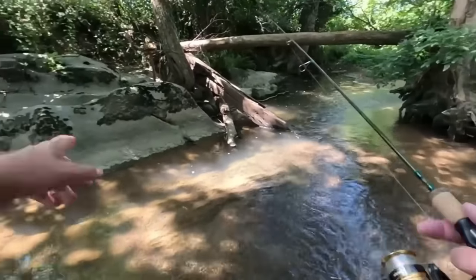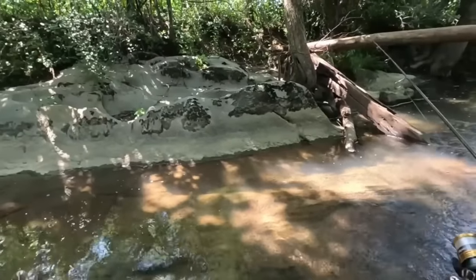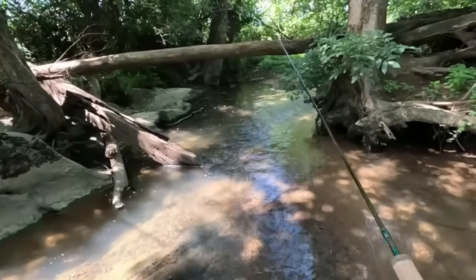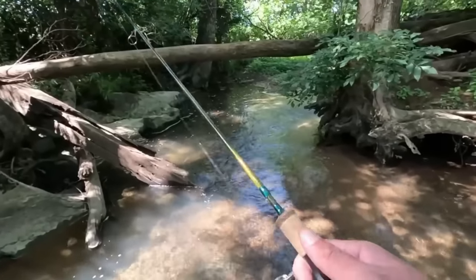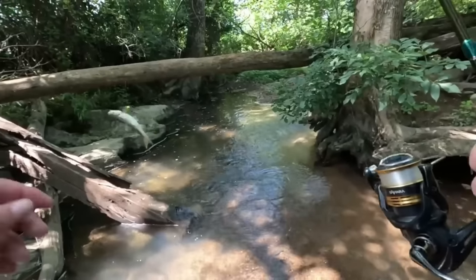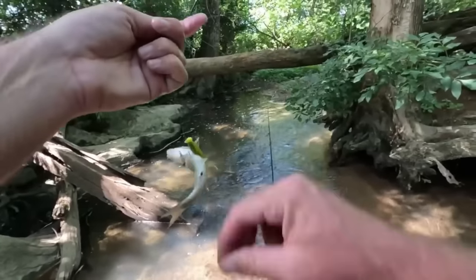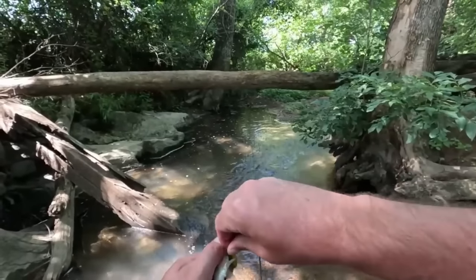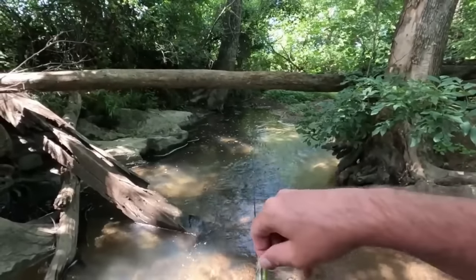This one's got some really cool rock. I've only seen one other creek that looks like this, a creek that I fish a lot. It's kind of neat that it's so similar. What's that? Shiner got himself hooked somehow. But we got really cool rock formations. We got some gravel.